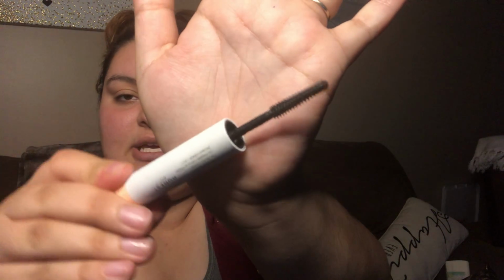Actually, no, this is plastic. Okay. So the primer side is a fiber wand, whatever you want to call that, and then this is actually a plastic wand. When I first bought it, I didn't know if I was going to like it, because I didn't know it was a plastic fiber. My sister was raving about it, and I said, I need this mascara. So I went and bought it, and I thought, well, it's kind of flimsy. We'll see how it goes.